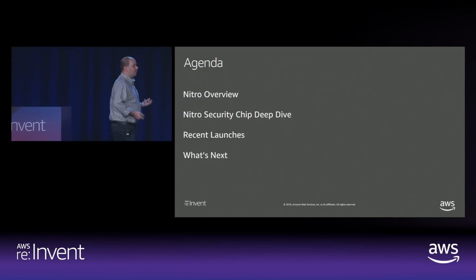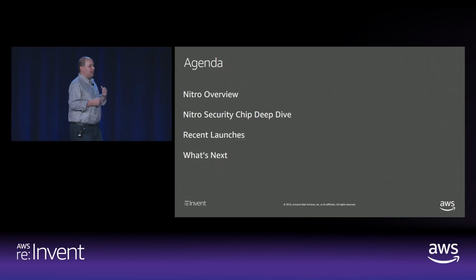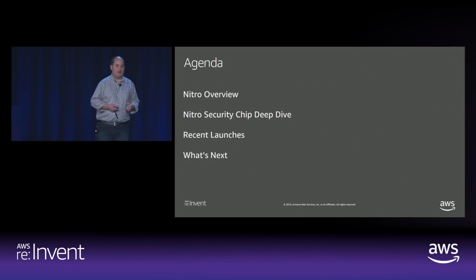We're going to start out with an overview of what Nitro is, why it matters, and how it works. Last year, I did another presentation on Nitro, and we kind of scratched the surface. This year, I want to go really deep in a specific component, and that is the Nitro security chip. And so we'll talk a lot about why that exists, what it does, and what we use it for.